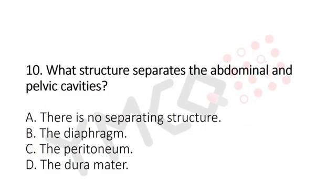Now let's move to question number 10. What structures separate the abdominal and pelvic cavity? Option A, there is no separating structure. Option B, the diaphragm. Option C, the peritoneum. Option D, the dura mater. And the answer is option A, there is no separating structure.